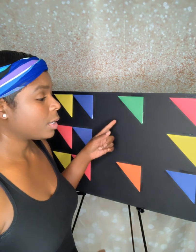Then we have our secondary colors. Those are green, violet, and orange. This is violet. I need the paper. So secondary colors are made by mixing two primary colors equally together. And then of course our tertiary colors. So then we'll talk about the complementary colors.